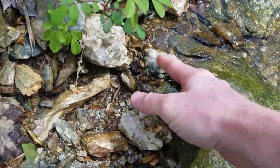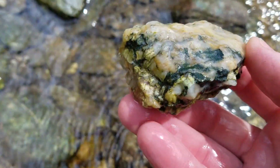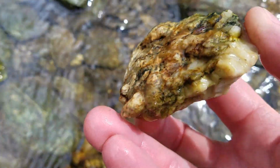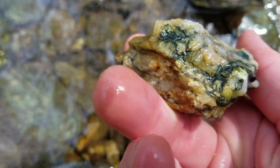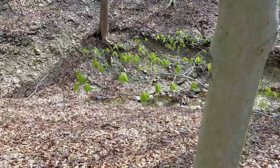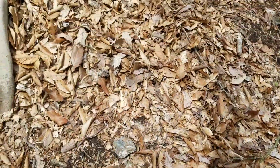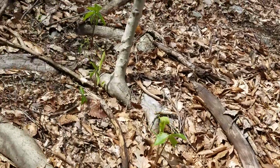Look at this piece right here. So the stream's right down in that cut right there. You can see it right there. Just came up this hill a little bit. It's easier than walking out that way, and just came across a plant that we see here in May.